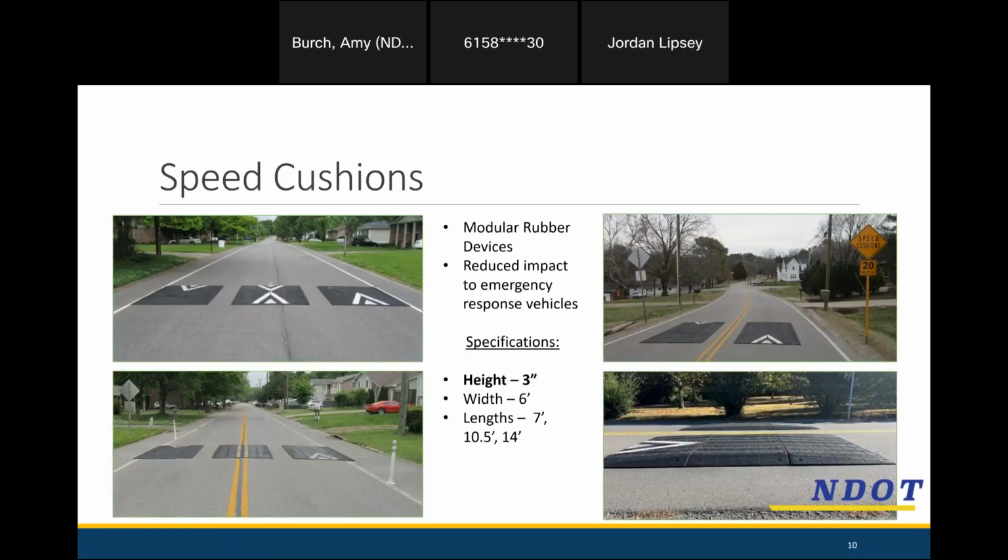Speed cushions is our primary tool. We use them on a lot of streets because they're really effective. People tend to really like them when they're installed on their residential streets. And they're adaptable, meaning that depending on the street or the context, we have a lot of different configurations that we can deploy them in. We can shorten them, we can lengthen them for higher volume, higher speed streets.